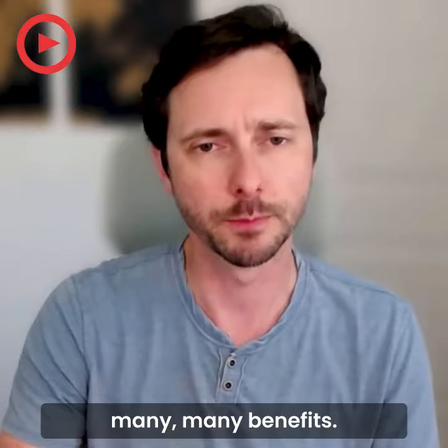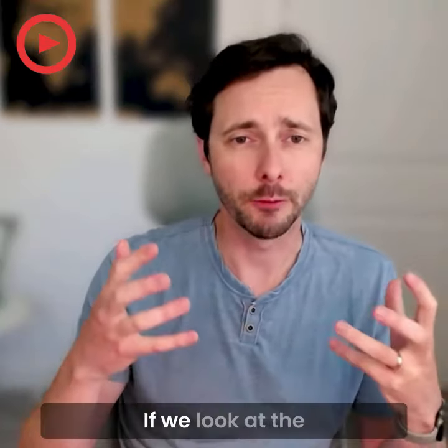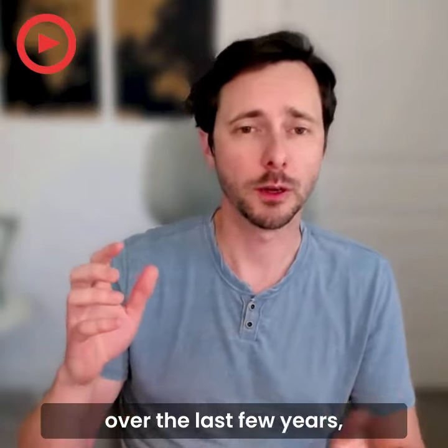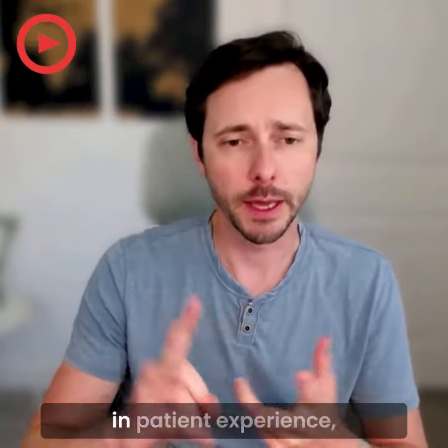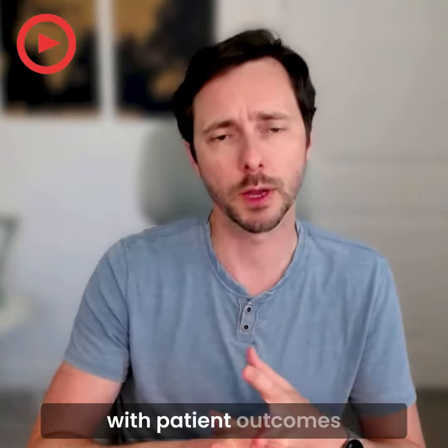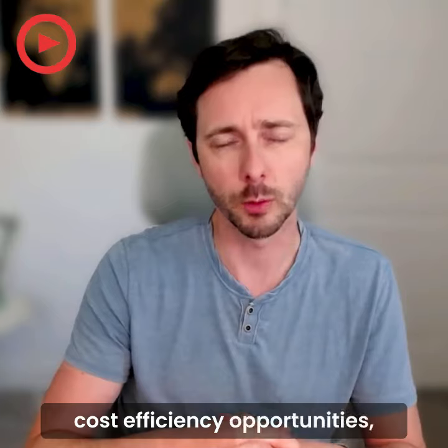have many, many benefits. If you go by the CMS report, the results are in, right? If we look at the hospital at home programs that have been evaluated over the last few years, they show great improvements in patient outcomes, in patient experience, which is important as well, and hopefully will go hand in hand with patient outcomes, as well as operational and cost efficiency opportunities.